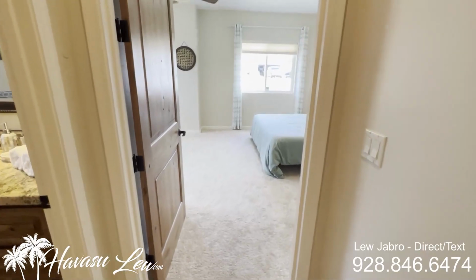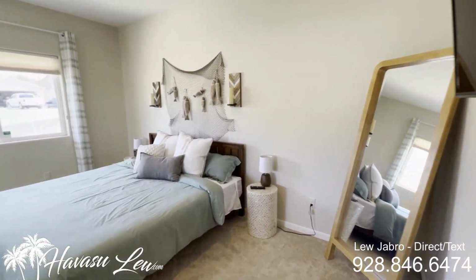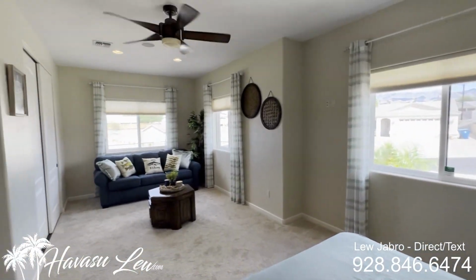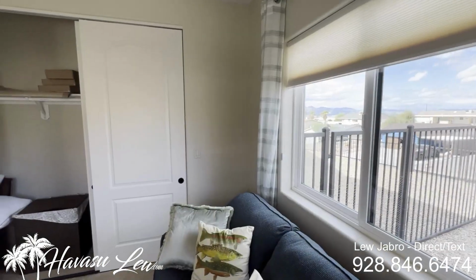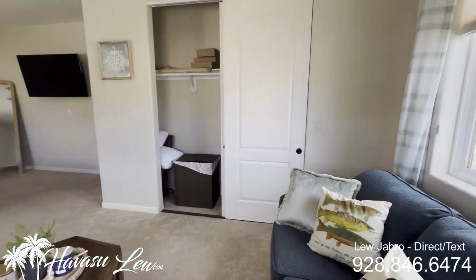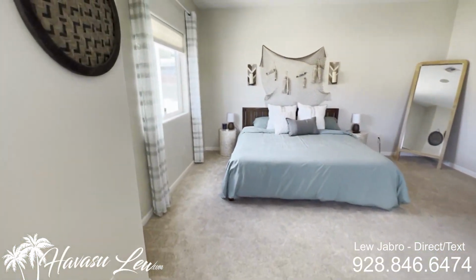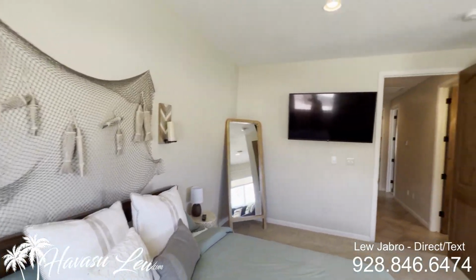So you have guest bedroom number 3 at the front of the house. It's actually a really big space. Kind of wraps around the corner. Real nice setup. You have your double door closet. All right, let's go check out the garage and the backyard setup.